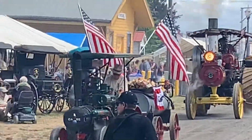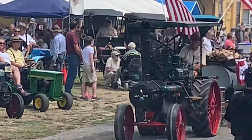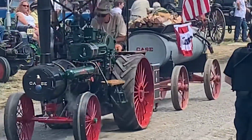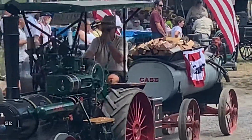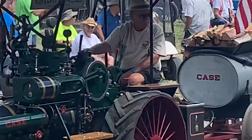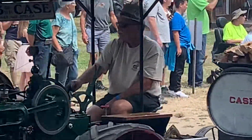Next engine in line is a Case half scale. Case is the most popular. I don't know who owns it. Many builders have built these things. It's a nice looking, accurate model.